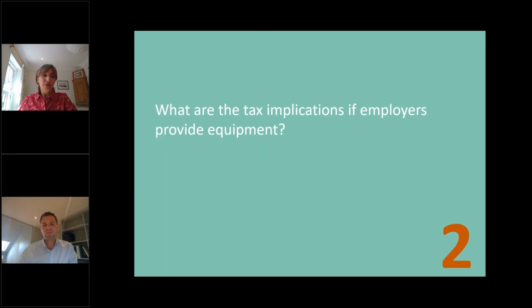The position for other forms of office equipment is slightly different and more complicated. So if you provide your employees with things like a tablet or a Surface Pro or a special chair, or even a table, things like that, extra screens, those can be tax-free, but the conditions that need to be met to come within the tax and NICs relief are a little more stringent. And so the requirements are that equipment is provided solely for working from home, and any private use is what's called not significant. And there's no actual definition of what not significant is. And clearly, when you've got employees working at home, it's very difficult to check what they're using the equipment for.